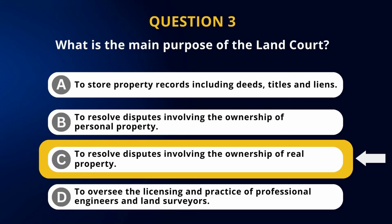And then there's a land court or a registered land section. And all y'all need to know really about registered land in the land court is the point of land court here in Massachusetts is to resolve disputes involving real property, not personal property ownership, real property ownership. To resolve disputes involving the ownership of personal property is the exact opposite, so B is out. We're in a real property class, so that's what we're focusing on, real property versus personal property.